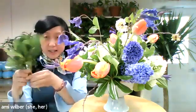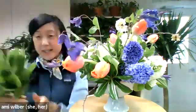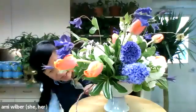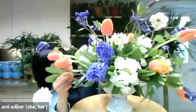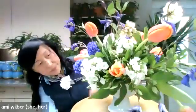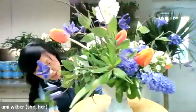So I've cut them all into these little tiny pieces like this. And now I'm just going to go around the bottom edge and fill in so that I don't see any of the chicken wire.